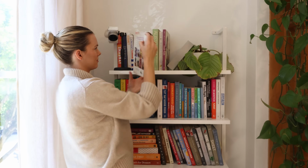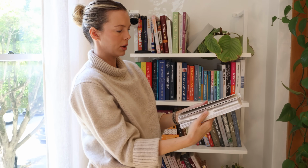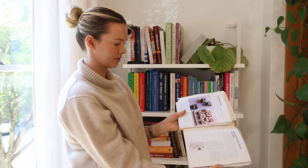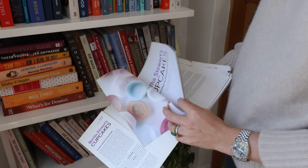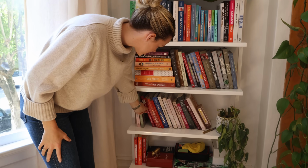Any Martha Stewart book is just so well written, so well tested. I mean, she's a legend for a reason, but this one is just like an iconic Martha's Cupcake book. So much inspiration has come from this one. And then I have a ton of local books.